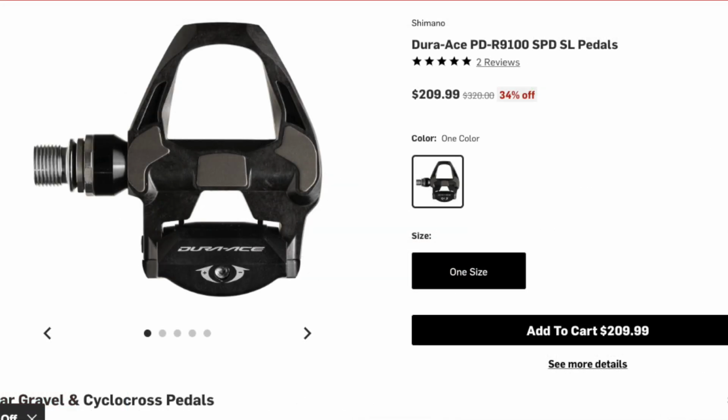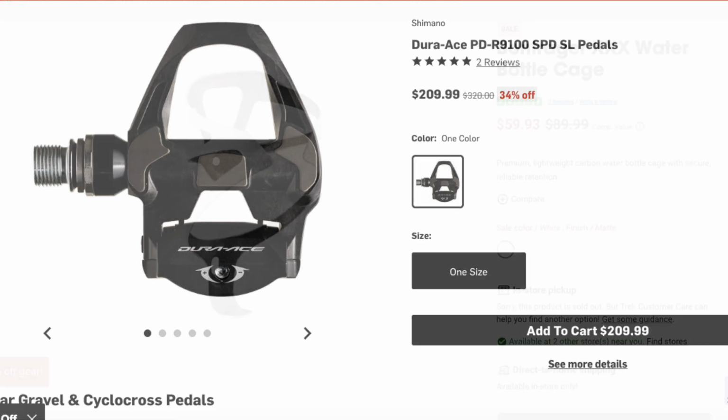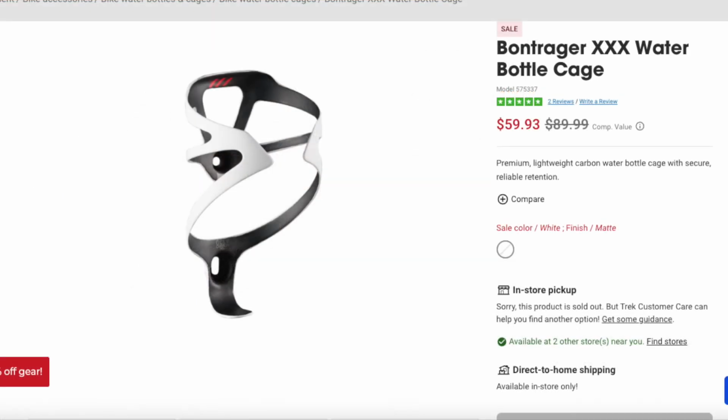The Dura-Ace pedals, they're MSRP $320, $209 currently. However, I actually traded some Look pedals I had that I got on another bike that just came with them. So I think that's a pretty dang good deal, free for pedals I wouldn't otherwise use. And finally, onto the cages, I bought a used set for $30. MSRP brand new, they're $90, currently on sale for $60.